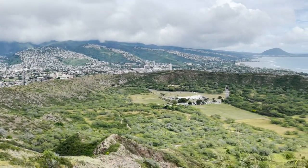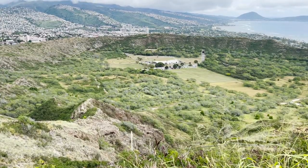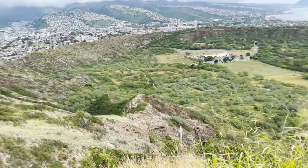300,000 years ago, there was an eruption here, but it's been dormant for a long time since. And it was bought by the government in 1904 for the military. And now Diamond Head is just a tourist destination, very popular one at that.